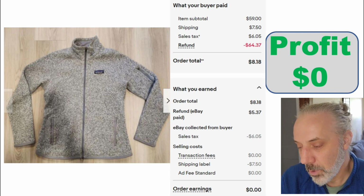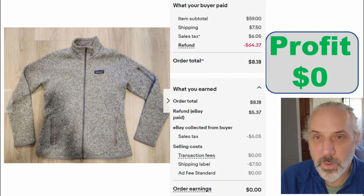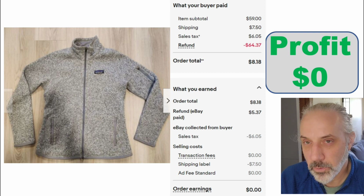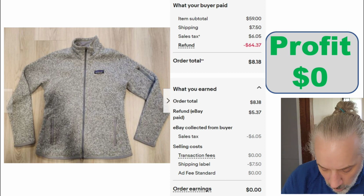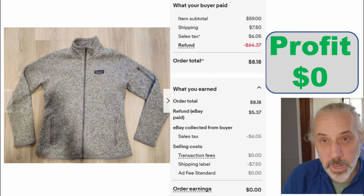It looks like the buyer paid $59, and then they also paid for shipping and sales tax. They got a refund of $64, and then you can see it looks like it was positive $8. And then eBay took out the sales tax and also the shipping label, but they put in a refund of $5.37, I guess, to compensate for that. So all in, I'm even, $0. So it's back in my inventory. This item was in my inventory for 3 weeks before it sold.